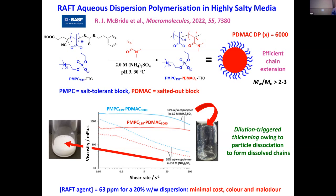The other thing to note is that because we're targeting such high DPs, the amount of RAFT agent we're using is really rather low, at 63 ppm. That means it's a relatively cheap formulation. There's no visible color from the RAFT agent, and there's very little smell. So we're moving in the right direction to mitigate the traditional problems of using RAFT chemistry.